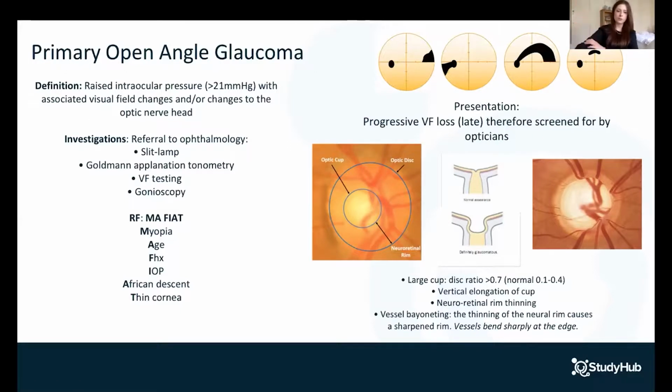So risk factors, this is a really terrible mnemonic that I made up. You can take it or leave it, but MAFIAT, like my Fiat car. So what it is: myopia, age, family history, intraocular pressure, obviously, African descent, and a thin cornea.